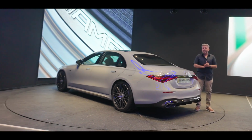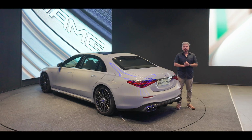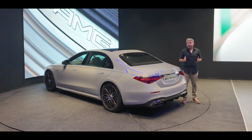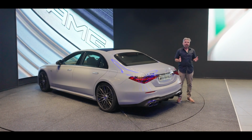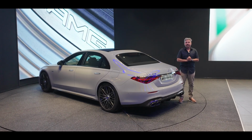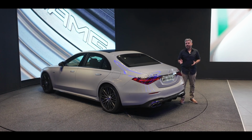This isn't just a badge, it's a badge of honor. It has a legacy of almost 60 years. It has shaped automotive culture, created the performance sedan, and made AMG what it is today. As automotive enthusiasts, we owe a debt of gratitude to this 63 badge. And I, for one, am incredibly grateful that I got to spend a couple of hours with this particular car.